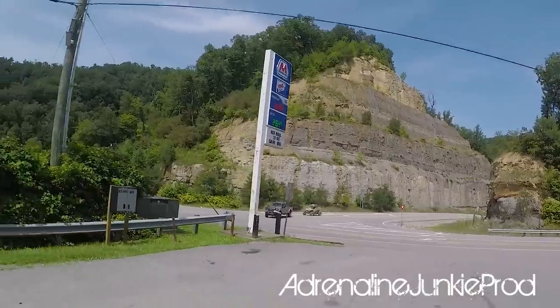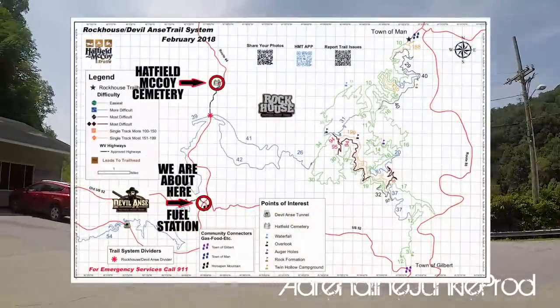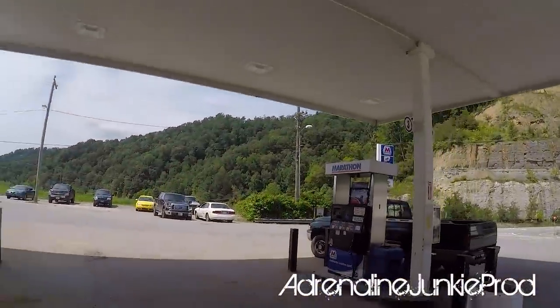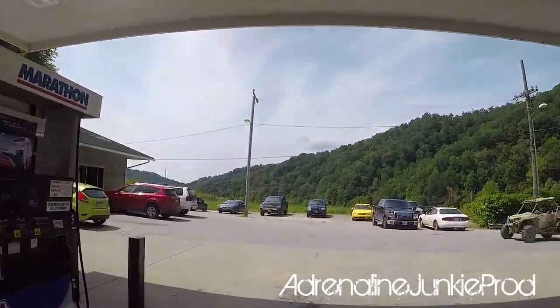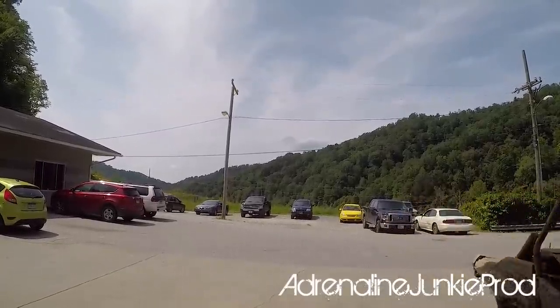So we've made it to the Marathon gas station where 52 and 44 meet. Once we're fueled up, we're going to go down and meet the guys back at the Hatfield McCoy Cemetery. Where we came out of the trail is where the Rock House Trail System and the Devil Ants Trail System split. We took a left to come get some fuel. If we would have taken a right, we would have been a short road ride away from the cemetery.